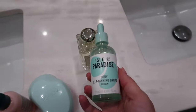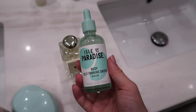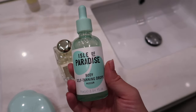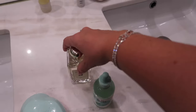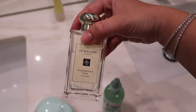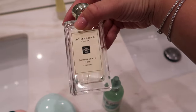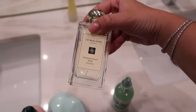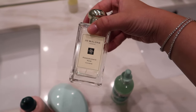I also did a top up after my shower of my body self-tanning drops from Isle of Paradise. I'm absolutely loving these to keep on top of my tan. Then I'll just do a quick spritz of the Jo Malone Pomegranate Noir because this is my perfume of the holiday. I mentioned in my last vlog that I always love choosing one particular scent to remind me of the holiday. And this holiday is definitely a Pomegranate Noir holiday.